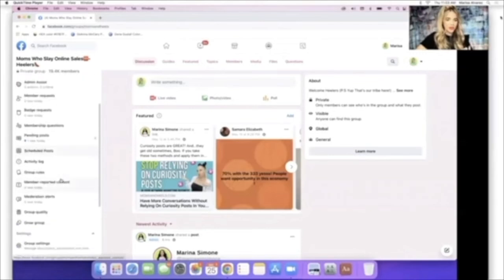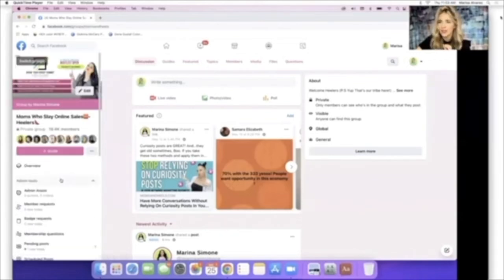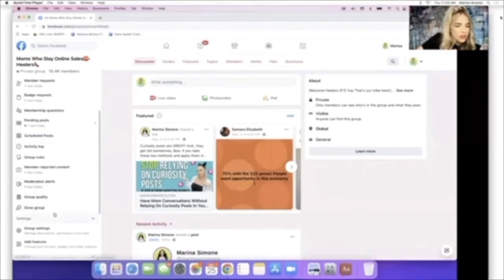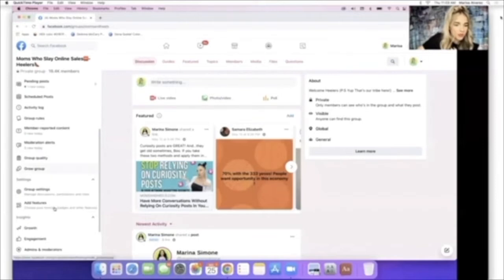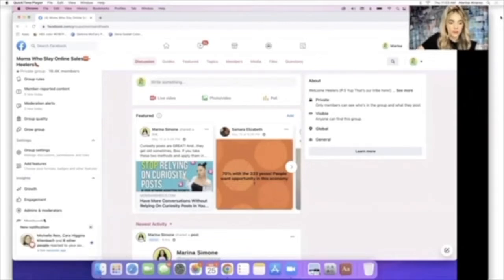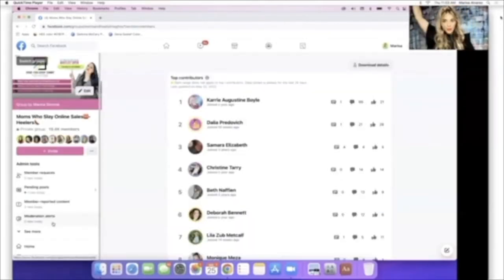Okay, so you're going to go to your settings. Oh, by the way, you have to be an admin, maybe moderator, for sure admin to be able to see this. And if it's your own group, you're the admin, so you should be able to see this. So let's go to membership. Okay, so under insights, there's a bunch of tools here, but you're going to actually go to the part where it says membership and you're going to click that. So click membership. Bada bing, bada boom.